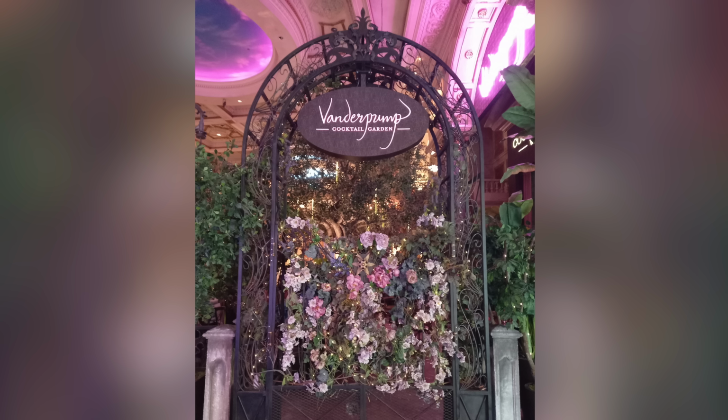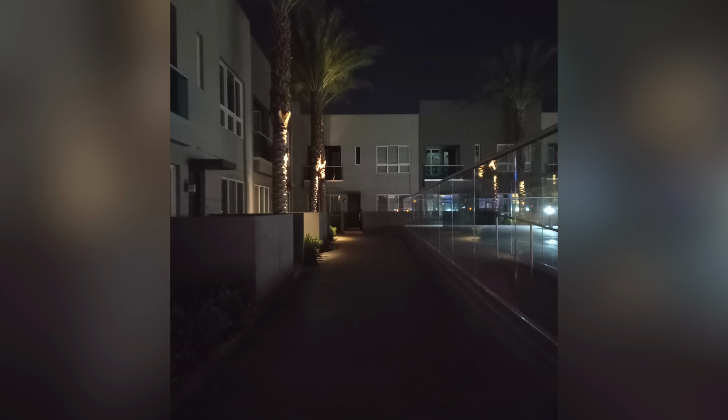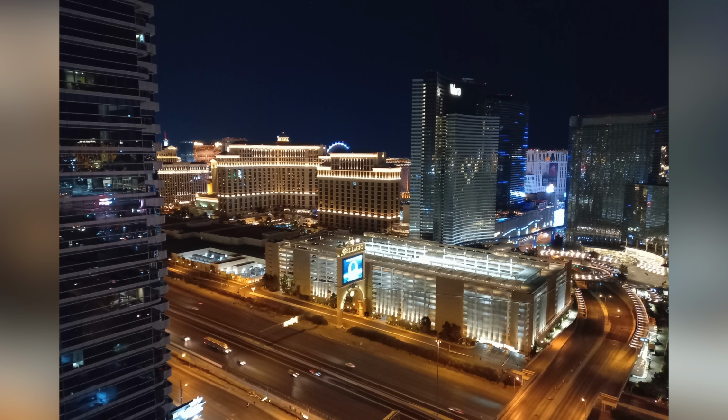Unfortunately, in dim lighting, the A31 starts to struggle, and with nighttime shooting, while it may produce a decent shot every once in a while, the lack of night mode is a bummer, and more often than not, you're stuck with a dark, noisy picture that you probably don't want to use.